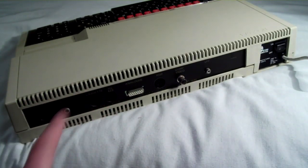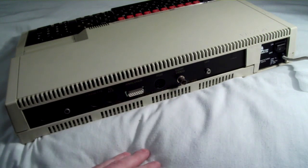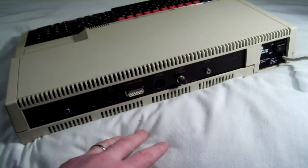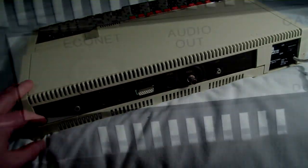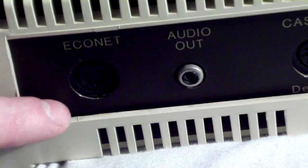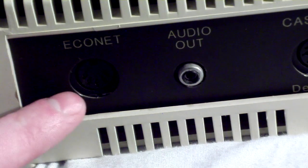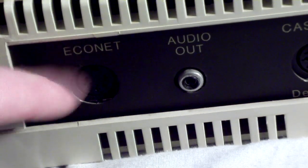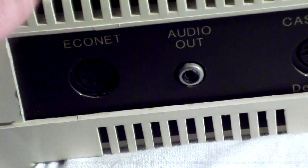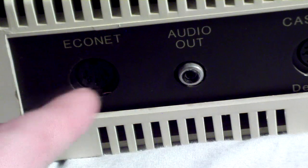Now, one of the things the system was always praised for greatly is its expandability and adaptability, also as well as the quality of its operating system. And here you can see why. Let's have a look at some of these ports here. Okay, starting from the left here, you have the Econet port. What this allowed was several of these computers, quite a few of these computers, in fact, to be connected together and to share printers and hard drives. Yes, you could get a hard drive for these, although they were about £1,000 for 30 megabytes.